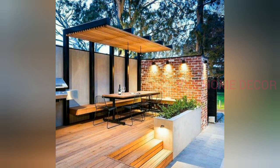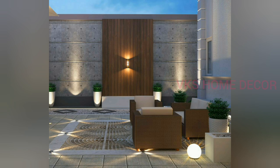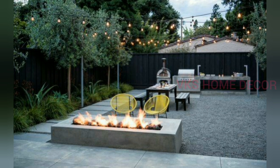Hanging lights and string LED lights are most people's choices for their backyard. There are a lot of styles, shapes, and sizes available. Choose any one of the lightings that suits your backyard and landscape garden.